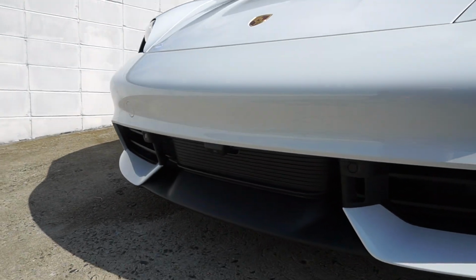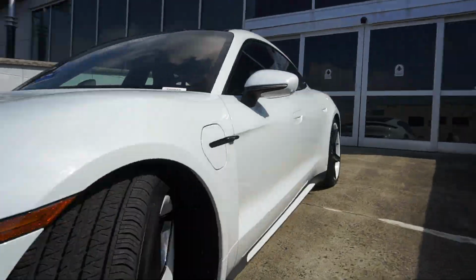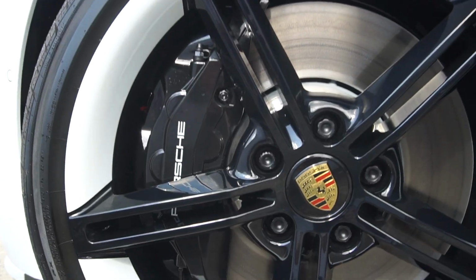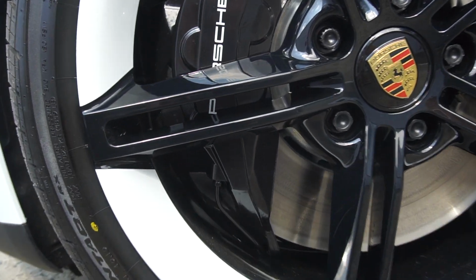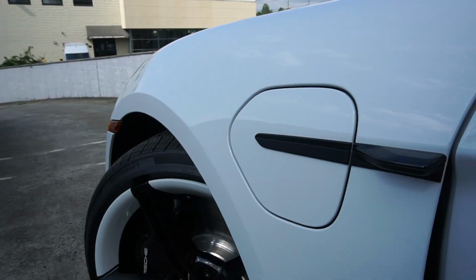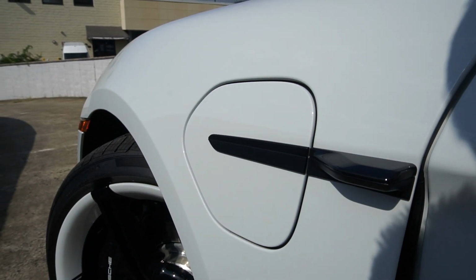We've got parking sensors throughout, as well as a front-facing camera. We have 21-inch Mission E design wheels, and check out these massive brake calipers. On both sides, we have charging ports. We have an AC and a DC port.